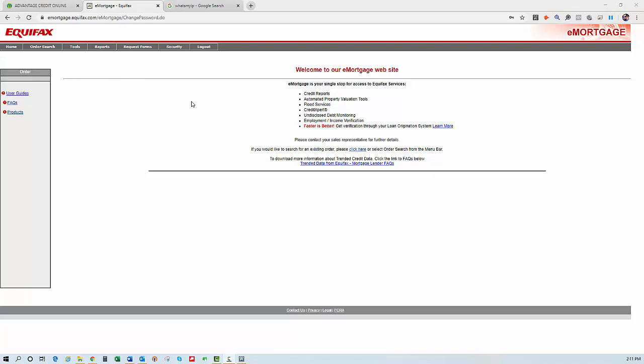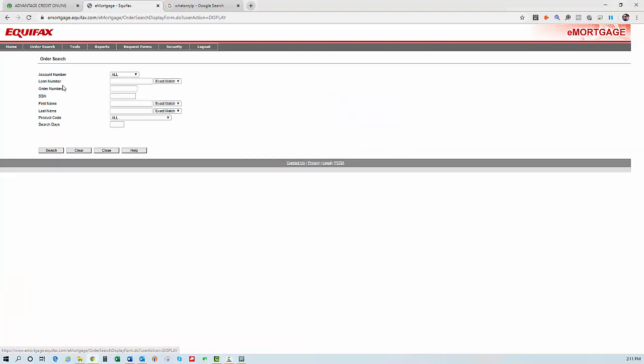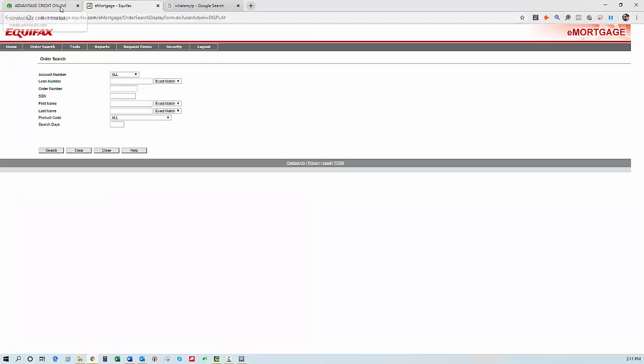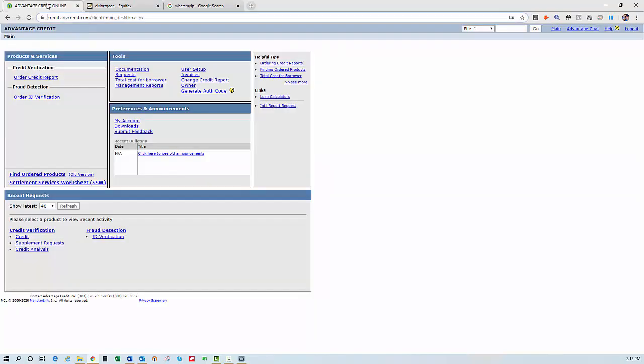And when you're on this website, you'll click here on order search. You can search your orders. And for those admins, you'll also be able to click user admin and add users from here. Same with Advcredit, you'll set your users up here. With Advcredit, you'll need to have the user's cell phone number. With eMortgage, you will not have to have the user's cell phone number.